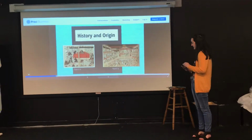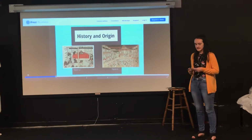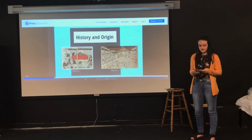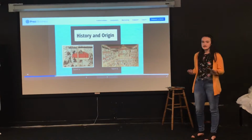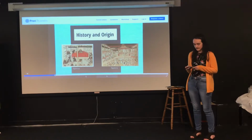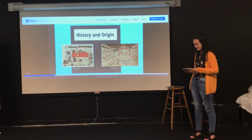So the history and the origin. Rakugo originates from Buddhist sermons, and they use the same story to perform and to use in their sermons. So Rakugo started with people in the street who entertained the people walking by and passing, and they performed at parties to the wealthy. And it also gives an insight to Japanese language and culture.